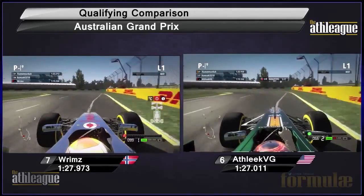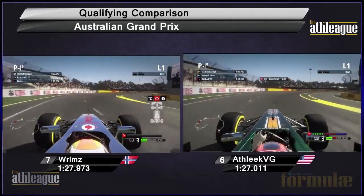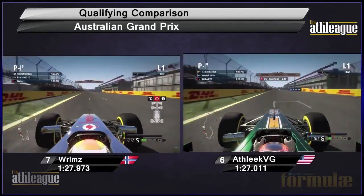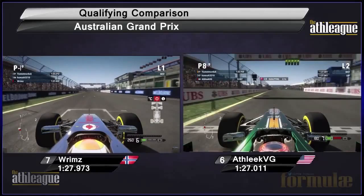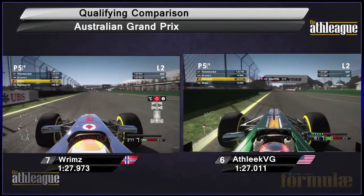Very nice comparison there. Now closing the lap, you want to hit these final two corners very well for the run up to the line, as it can cost you a lot of time if you don't get it right. And it looks like Athleague might have just edged out Wrimzy here on the run to the line. Who's going to be ahead? It's Athleague with a 1:27.011. And he edges out Wrimzy there, with Tiametmarduk's 1:22.8 on pole there. So I'll hand back to our commentators, Wrimzy and Athleague, to start the main race.